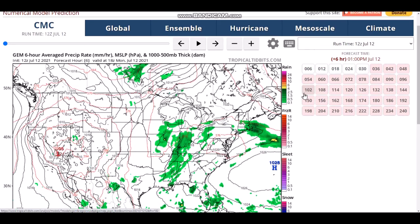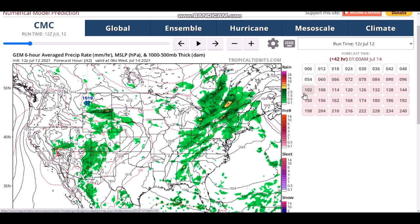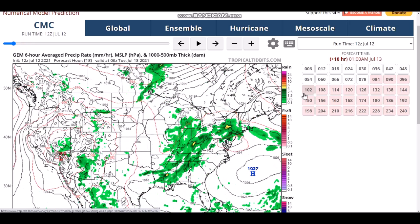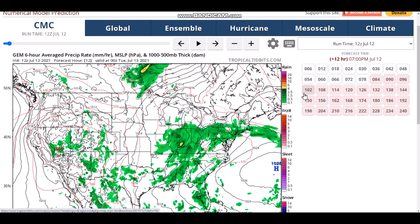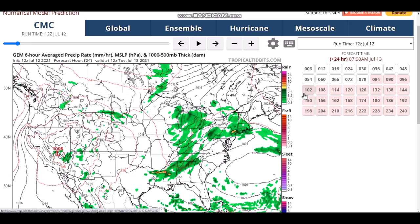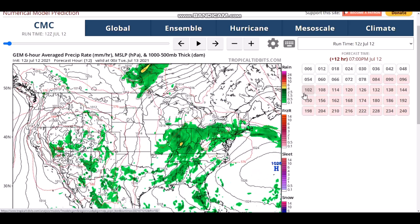So let's take a look at this Canadian. Right, there's our system today, spinning away with its scattered cells and showers moving into Canada, Ontario, Quebec. For those folks across southern Canada, in Toronto, Montreal, Ottawa, Quebec, large cities lined up there, just north of the north and east quarter of the U.S. Today, pretty dry, right?